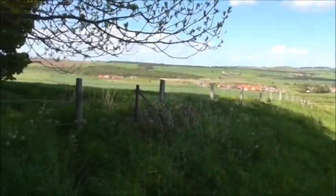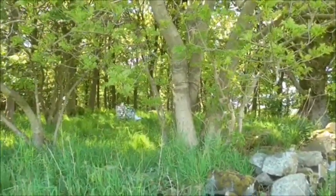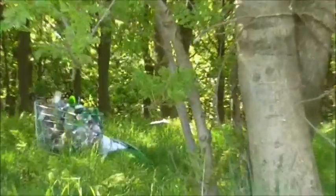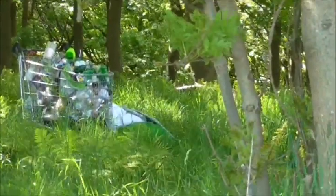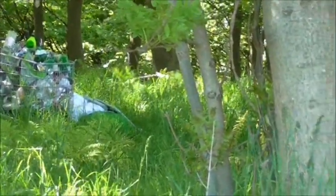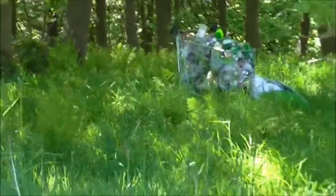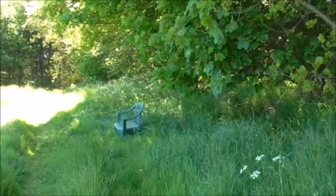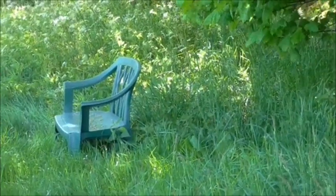I've just walked up to the trees. And what do I see? A shopping trolley full of rubbish. Someone's obviously been up here and cleaned up, but in the process they found a shopping trolley. And all that rubbish, look at that. That's unreal. And they've also, very nicely, left a garden chair for the fat boys that can't get up the hill. So, I'll be sitting down there and having a drink just now.